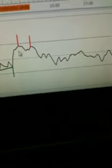I can tell you what the divergence is. Right there, that first peak is 67.7, and then right there it's 64. So it's only 2.7%. Remember, I said, is it more than 5%? That's the magic number that I look out for.